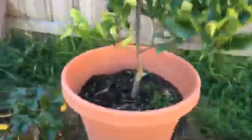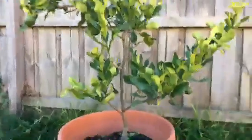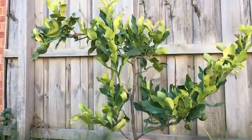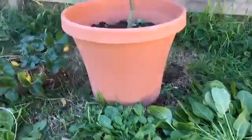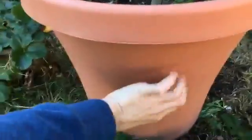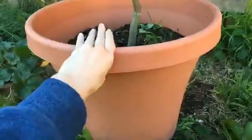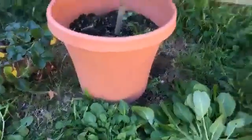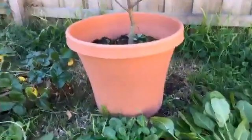So here you can see a pretty average size pot that I've got, what is known as a macrut lime. Some people know them as a kaffir lime, although we're trying to get away from that name. And this one here is, as you can see, a plastic. If I tap on it, you can kind of see that. So it looks a lot like terracotta, but it's actually a faux plastic, which I pulled out of hard rubbish. These work really well for me, I find, because you don't have as much evaporation.